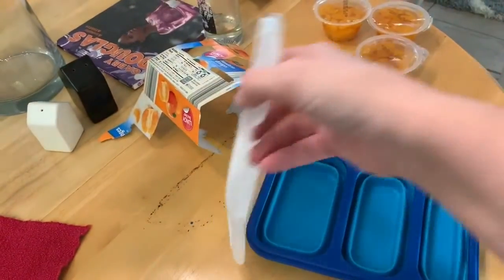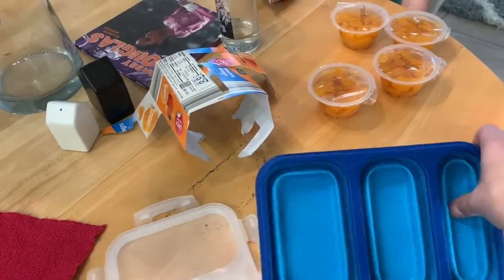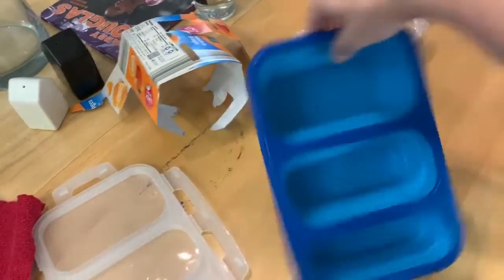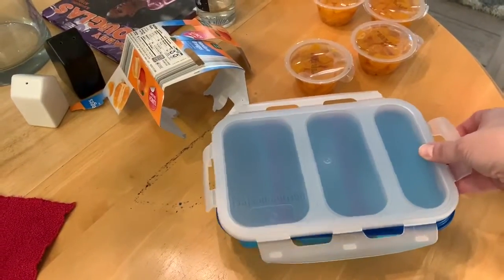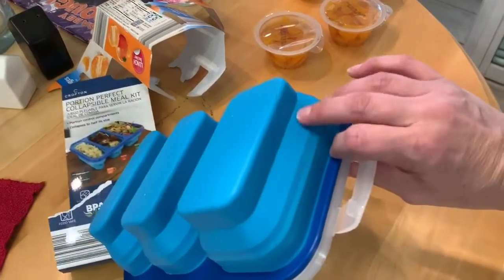It's really nice because when you close it up, this is all that you have to store. But when you're ready to pack your lunch, all of those pop down. So this one is 2 cups, 1.5 cups, and 1 cup. It's really cute. I like it. And then the lid has the 4 snaps. It's BPA free. This is silicone. So I really like that.